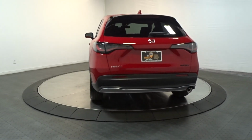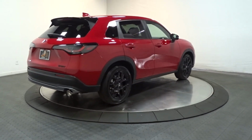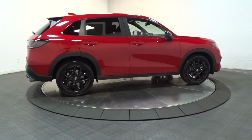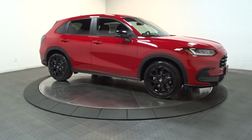The following are some of this vehicle's highlighted options: Apple CarPlay and/or Android Auto, heated driver's seat, keyless entry, adaptive cruise control, heated mirrors, backup camera, alarm, heated front seat, aluminum wheels, steering wheel audio controls.